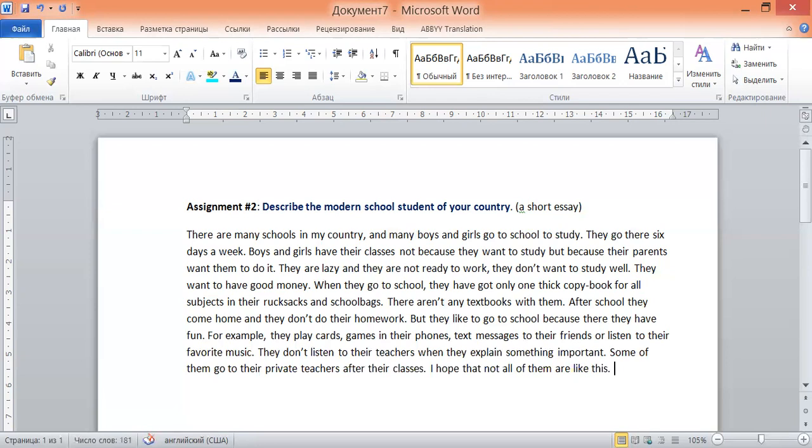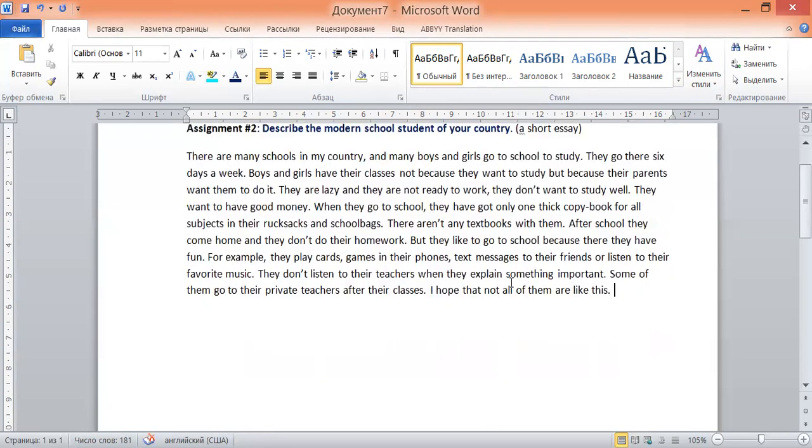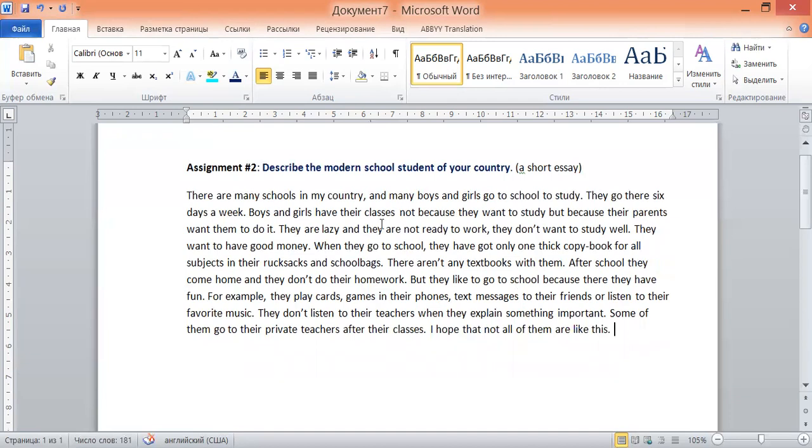I guess it's enough. Let's see how many words make up this writing. Yeah, you see, 181 words. Yeah, it's okay. It corresponds to the definition of the writing, a short essay. Well, let's take another look at this writing. First of all, it corresponds to the assignment, to the essay topic: describe the modern school student of your country. We don't name the name of the country. It doesn't matter.